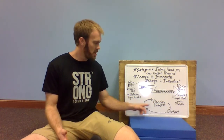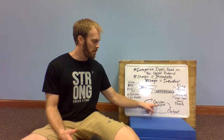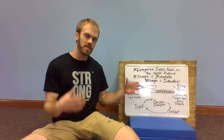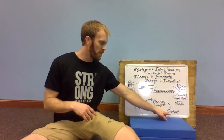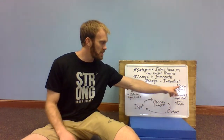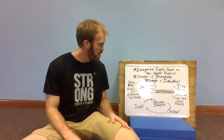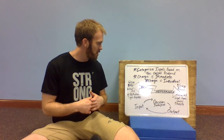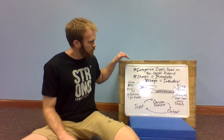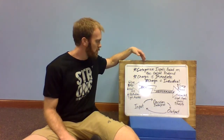Hopefully that makes sense. Your brain is going to make a decision about those inputs. It's going to interpret them, in other words. And then based on the decision and interpretation that happens in the brain, we're going to create an output. A lot of these are outputs that we already talked about: energy, focus, visual skills, flexibility. Strength is one that I didn't put on there, but it should go on there.